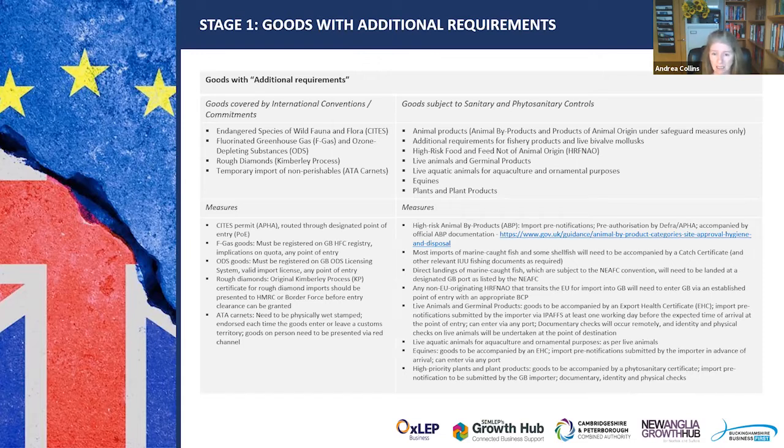That replaces the EU Traces system, which you may or may not be familiar with, but that's the UK equivalent. And that pre-notification will have to be done a day before the goods arrive. And then those goods, especially on live animals, will be subjected to identity and physical checks at the point of destination. So at this point in January, we're not routing those kind of goods through border inspection posts, because that's part of the kind of phasing in. So those inspections can be done at point of destination, and the goods can come into the UK via any port at this point.